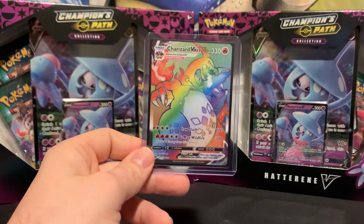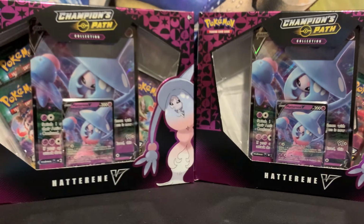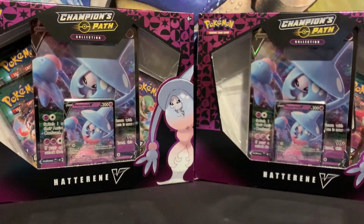when I pulled this card, and I've just got to say, I was absolutely thrilled to pull it, especially after all of the difficulty that I've had pulling that card. I've spent quite a bit of money on the Champion's Path set, only to pull that Zard one time. That is the only Champion's Path Zard that I've got.